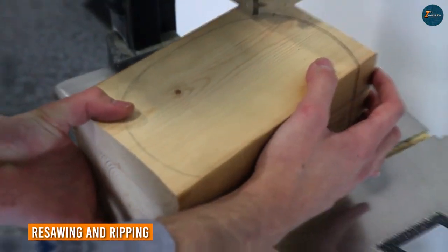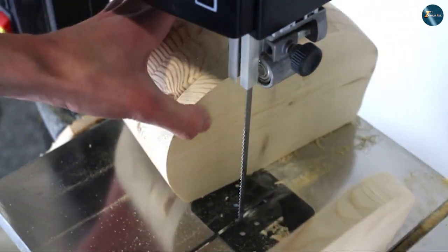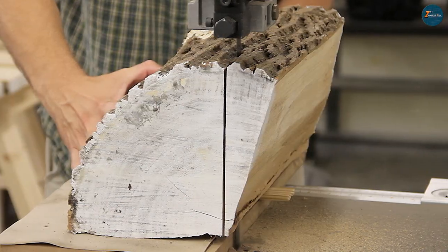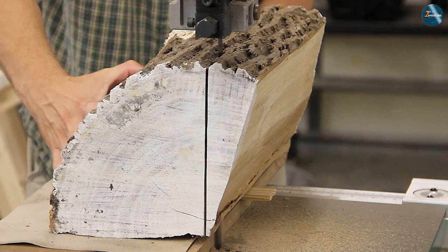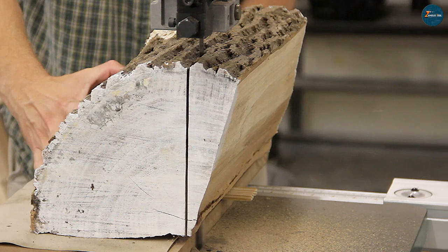Resawing, the process of cutting a board into thinner pieces, is one of the Bandsaw's strong suits. With a high blade tension and a wide cutting capacity, Bandsaws allow you to make smooth, uniform cuts through thick stock. Additionally, Bandsaws are excellent for ripping lumber, giving you straight edges for joinery or creating veneer.